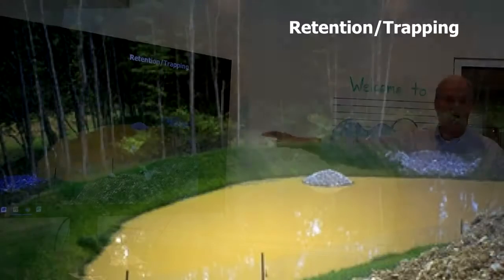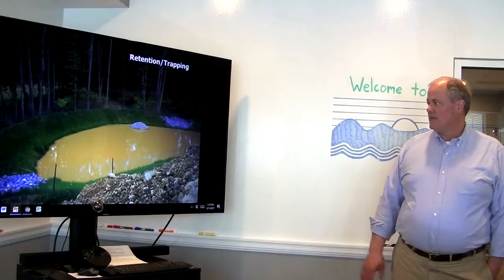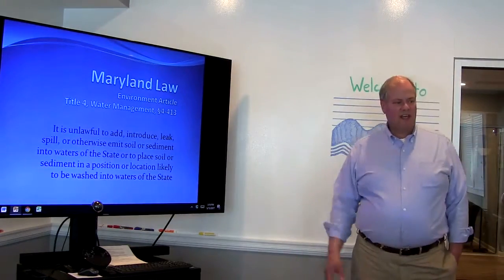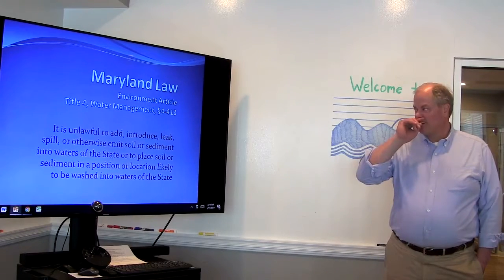And then typically at the bottom, final step, retention trapping. You see sediment ponds on all construction sites around the state to capture the last part of the sediment, but things still get out, as you might imagine. It's not a perfect system.